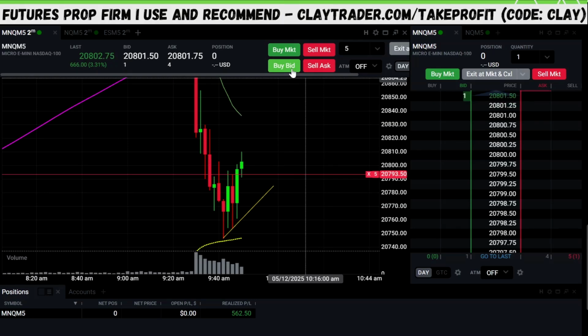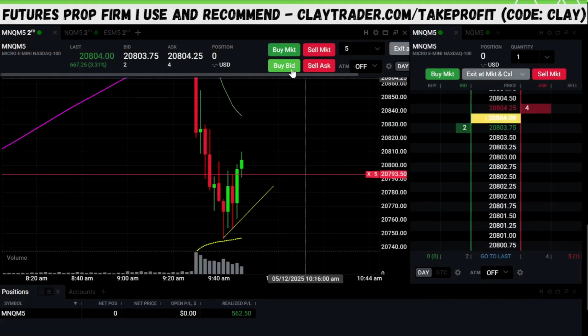Again, short, meaning I would then want to see prices go down. If you're a beginner, yes, you can make money when prices go down. That is known as shorting or going short. If it goes up, that would be bad for me then. So let's see if it wants to come down here.